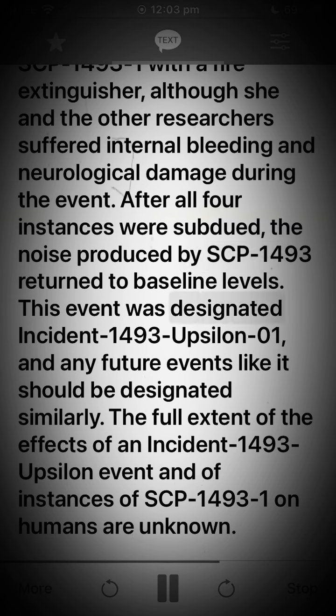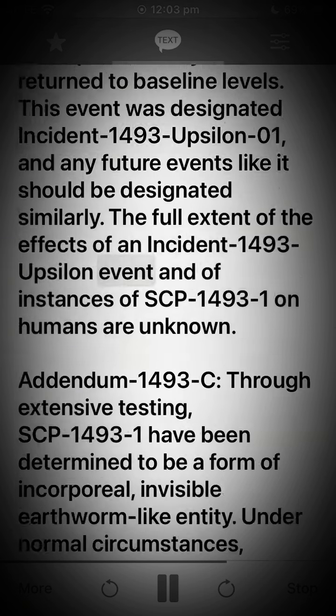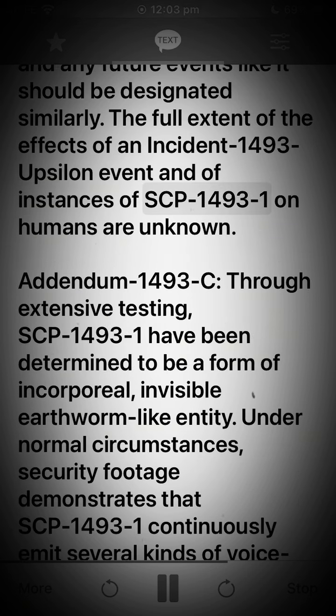This event was designated Incident 1493-01, and any future events like it should be designated similarly. The full extent of the effects of an Incident 1493 event and of instances of SCP-1493-1 on humans are unknown.